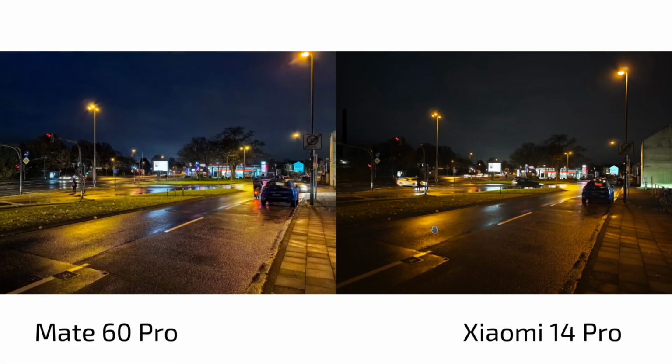Let's take a look at the night photos. With night photos, you get to know the potential of the sensor very much, and be in for a treat here because it is quite surprising. You can see already the Mate 60 Pro here is much brighter, with a much more bluish kind of color, which is much more realistic, where the Xiaomi 14 Pro is much darker and a bit greenish there.